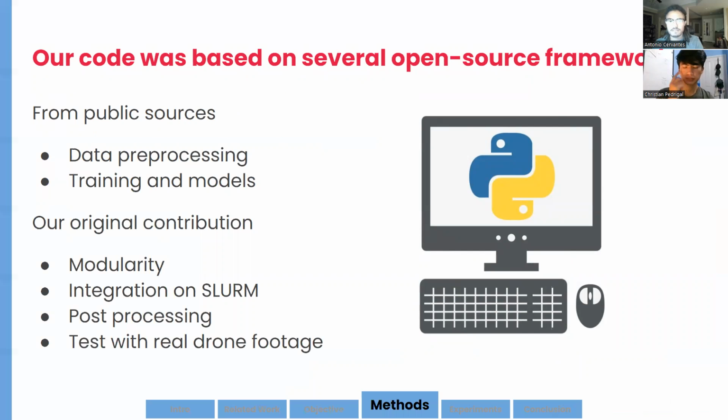Our code was based on several open source frameworks, and most of them were in Jupyter notebooks. The main things that we grabbed from them were data preprocessing functions and training and model architecture. Our original work was converting the code into modular scripts that could be implemented on the HPC cluster for use of its GPUs. We also made some interesting post-processing visualizations, and we tested different scenarios of real-life drone footage.